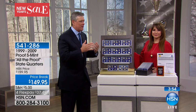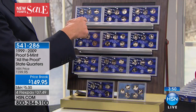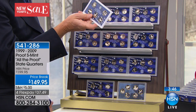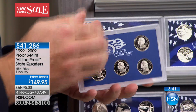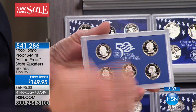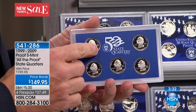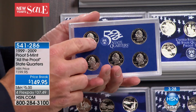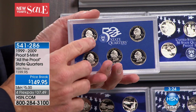Right, and now you have to understand, the government last made these in 2009 right here. They last made these in 1999. Right. Okay, so these coins are 20 years old. Got it. Okay, to begin with. So you have this. Now, the other thing. Do not confuse these with the coins you got at the bank in your change or the coins that you collected. These are the special presentation coins that are denoted, if we can get in real close, right there at the back of Washington's head, you have a little S or a San Francisco. That's the San Francisco mint mark that you're going to see right there.